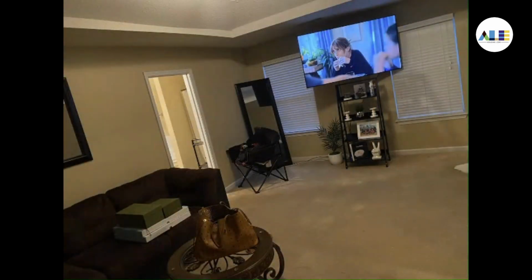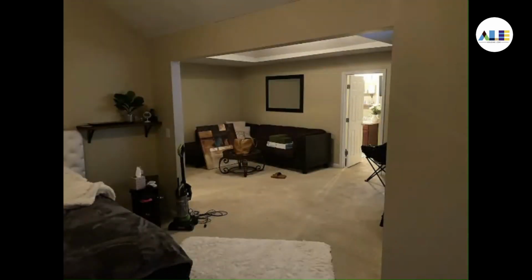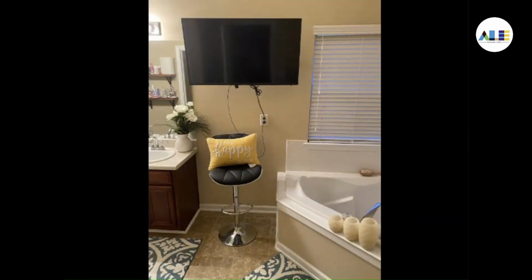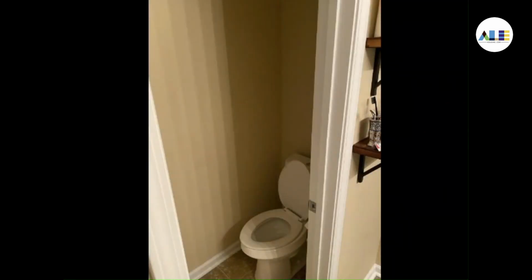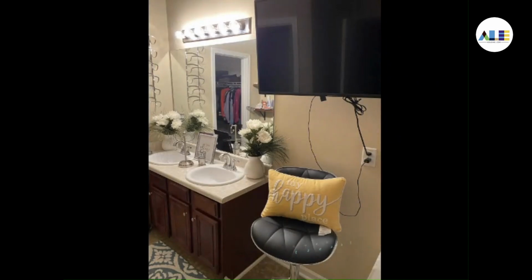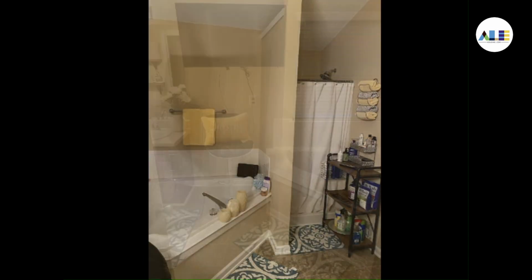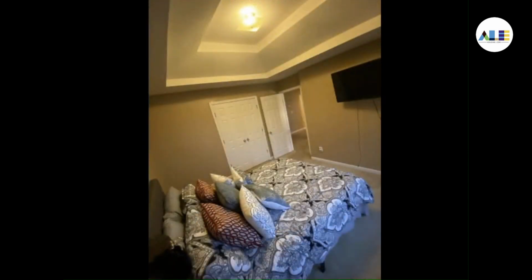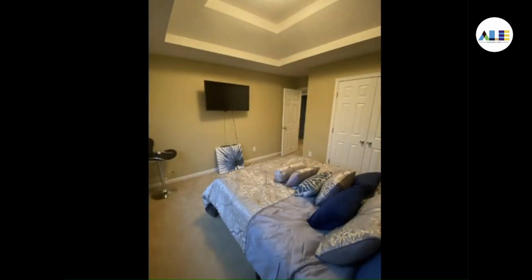Nestled in a serene and tranquil neighborhood, this beautiful brick home boasts 4 spacious bedrooms and 2.5 luxurious bathrooms. The master suite is a haven of comfort, featuring a lavish king-size bed, a cozy living room nook, and a rejuvenating whirlpool tub for pure relaxation.